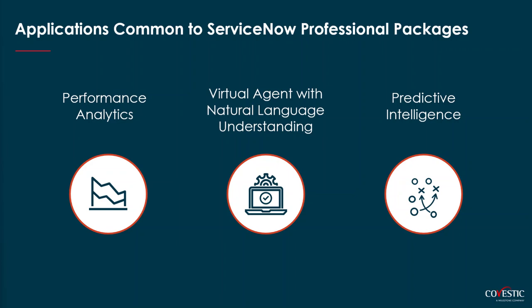Although every ServiceNow Professional Package is different depending on which application family you're interested in, many of them share a few common features that are worth highlighting. Nearly all of the major professional packages include Performance Analytics, which is ServiceNow's advanced reporting utility, Virtual Agent with NLU, or Natural Language Understanding, which is ServiceNow's chatbot tool, and Predictive Intelligence, ServiceNow's machine learning capabilities. If you invest in ServiceNow Professional, you will be coming across one or all of these features, so it's worth providing an overview of each of them to see what value they can bring your organization.